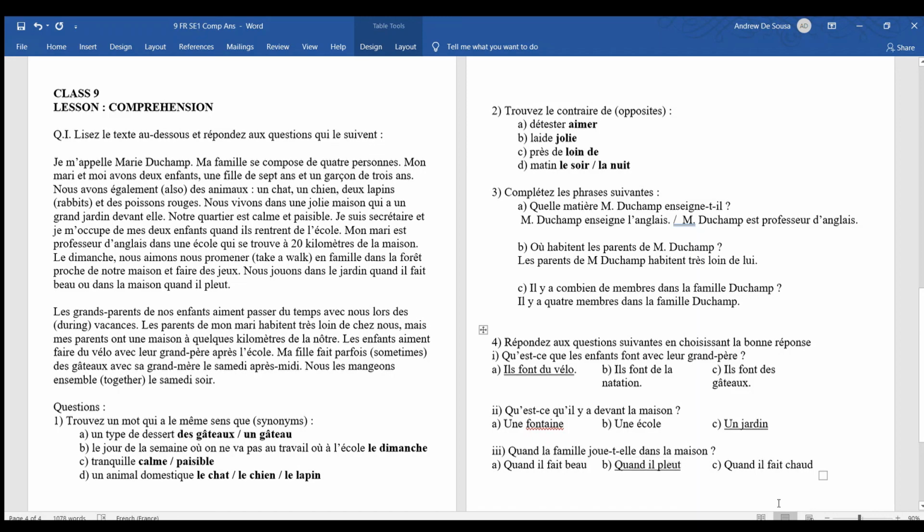Okay? So this is basically how you attempt a comprehension passage. For 9th standards, it will be a very basic elementary passage given to you, not to worry. Meanings of difficult words will be provided to you. The types of questions may differ, but the standard questions asked are synonyms, antonyms or opposites. You may be asked question answers with options, multiple choice, okay? You may even be asked to frame simple sentences with certain words from the text, okay? Things like that. Nothing too complicated, so not to worry.